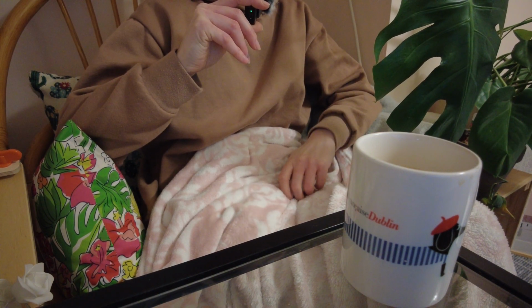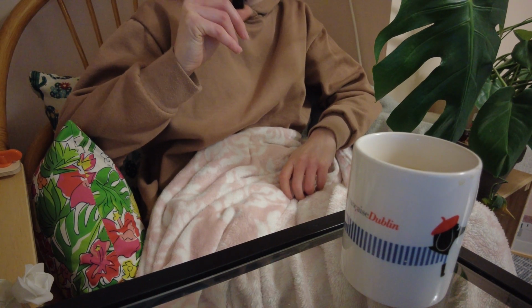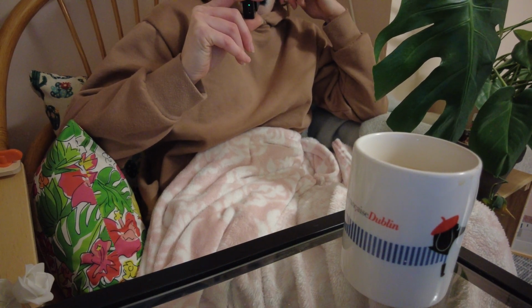Also, you have to make sure that your windows are open for a little bit during the day, as you don't want any mold to grow, and you also want the dampness out of your room. You need to make sure that your room is as dry as possible because it's much easier to heat a dry room than to heat a damp room.